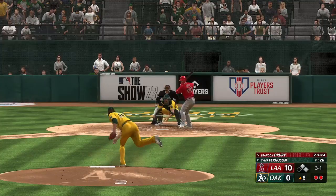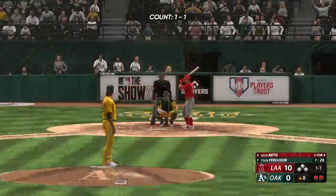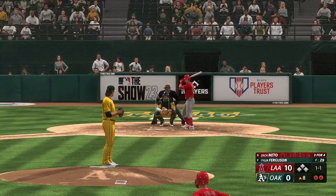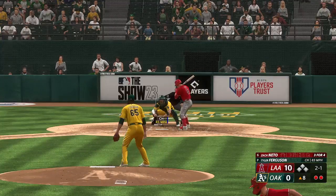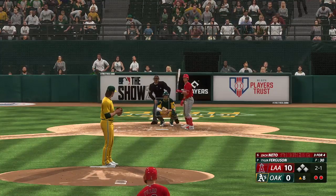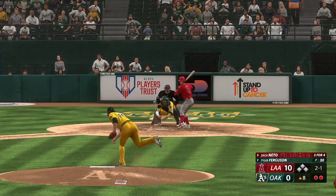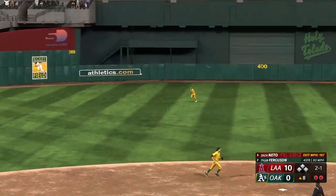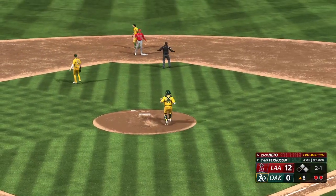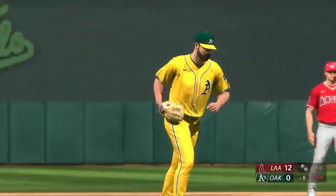The 3-1. The right-hander gives up the 2-out walk. Maybe a little loss of focus on the mound right there. Pretty much gifted him first base with a quick free pass. And the pitch. Trying to get him to chase on the changeup that time. That's a base hit. Run scores. Another scores. 2 runs in on the play, and they extend their lead.